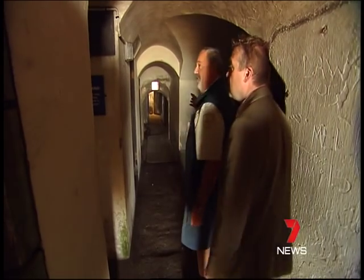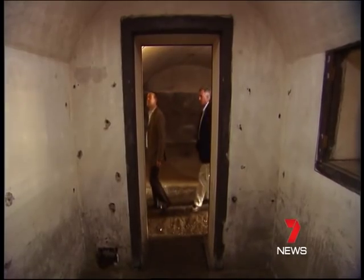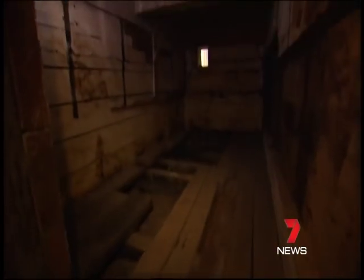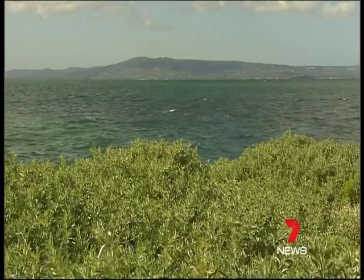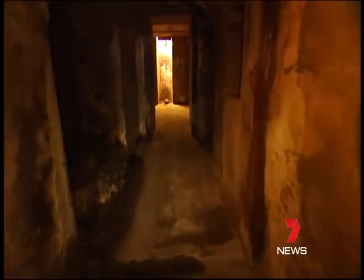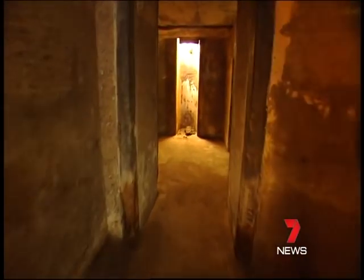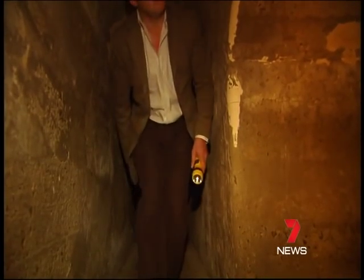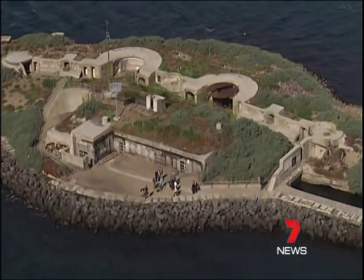We'll head down this way first. These 120-year-old tunnels once stored guns and ammunition, later explosives, protecting Melbourne waters, in particular the vital South Channel, during first the Gold Rush and later war times. And 120 years later, we're still here. That's right. Above, it's even harder to imagine 100 soldiers once lived here in barracks. It's got a great history.